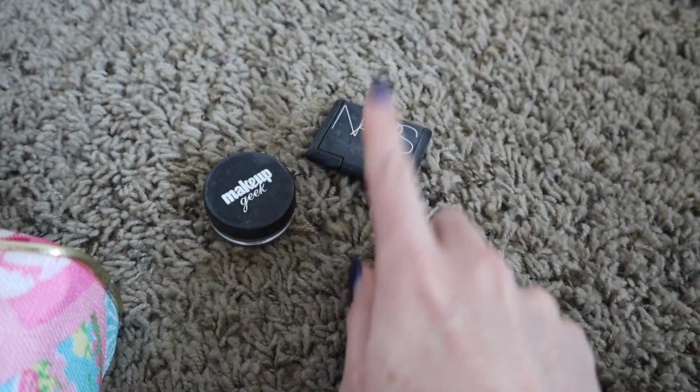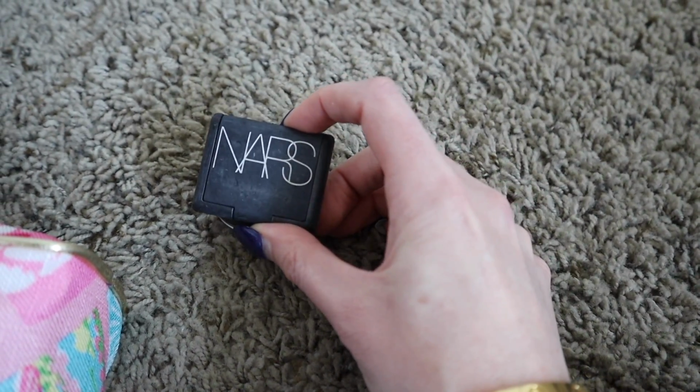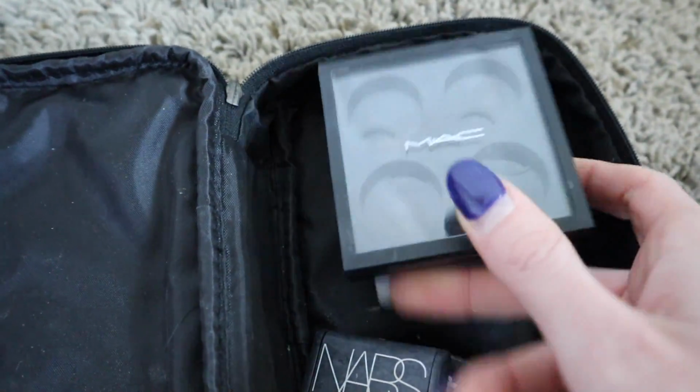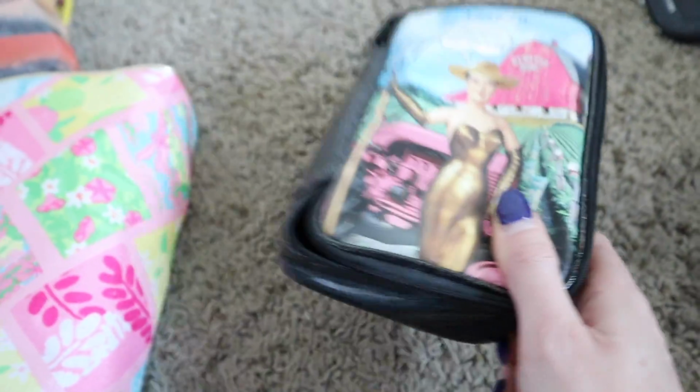And then this Nars blush in Deep Throat, I can't get rid of a Nars product, so I'm going to keep that as well. And then also in this little thing, I had an extra matte quad, which I definitely need, and I'm going to keep that too. So that's it for this one, and let's move on to one of these bigger bags here.